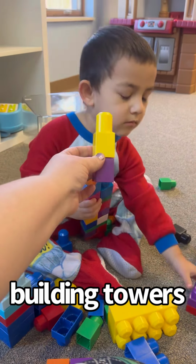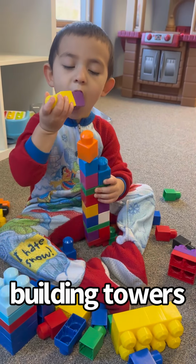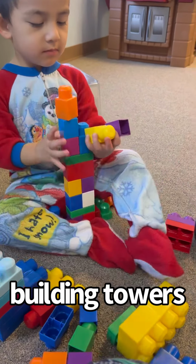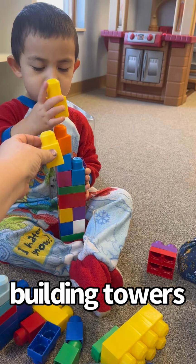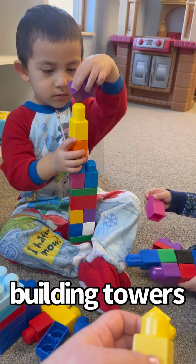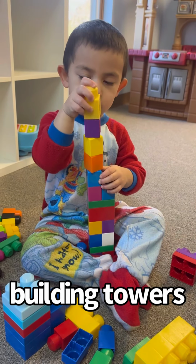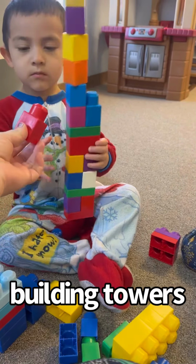He loves building towers out of Legos. That's one of his newer interests. And I'm so proud of him how he's able to put the Legos together and even sometimes say the colors. Caleb is level 2 autistic, so he is not nonverbal, but he is severely delayed in social communication.